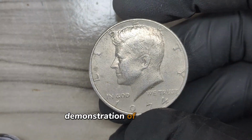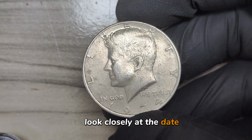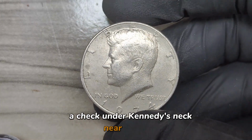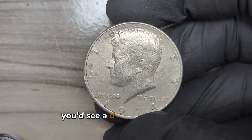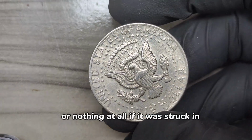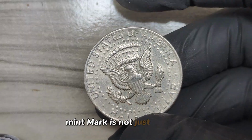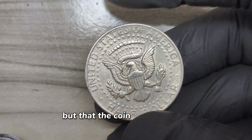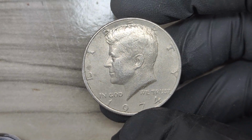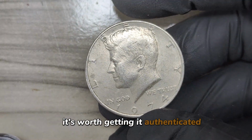On-screen demonstration of flipping a coin, looking for mint marks. Look closely at the date. You need a 1974 Kennedy half-dollar. Check under Kennedy's neck, near the edge. Normally, you'd see a D for Denver, an S for San Francisco, or nothing at all if it was struck in Philadelphia. The key here is to confirm that the missing mint mark is not just worn away, but that the coin was truly struck without one. Examine the quality. If your coin looks sharp, with little wear, it's worth getting it authenticated.